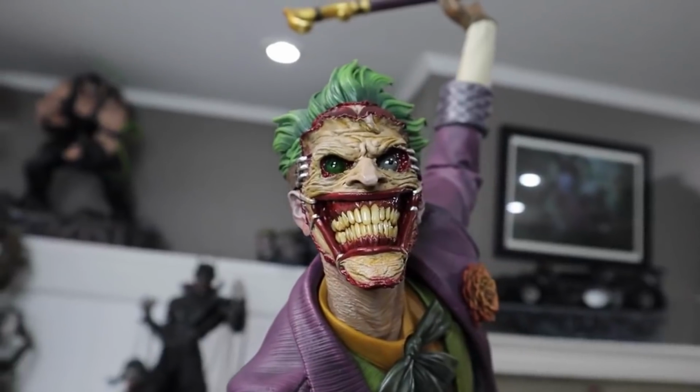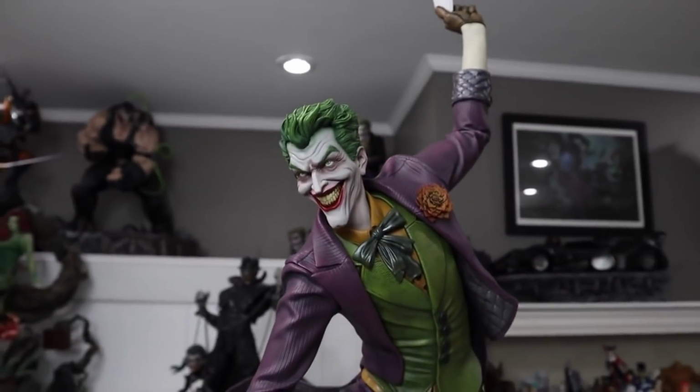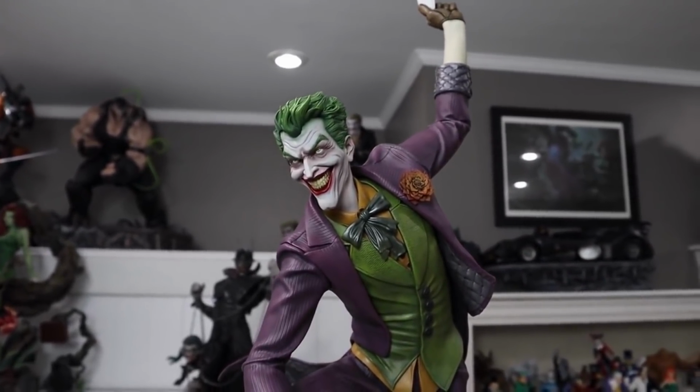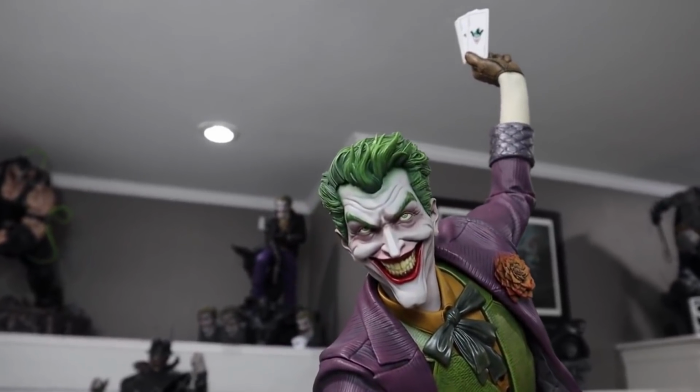It's my first 1/3 scale piece from them. I absolutely love this. Some Iron Studios pieces I'm kind of ho-hum about. This one, I love the base. I love the storytelling. I love the dynamite. I love the gargoyle.